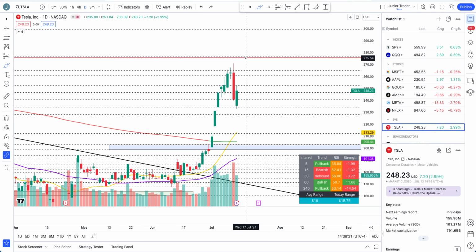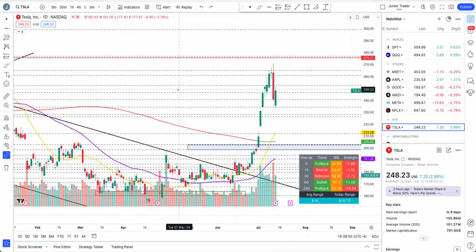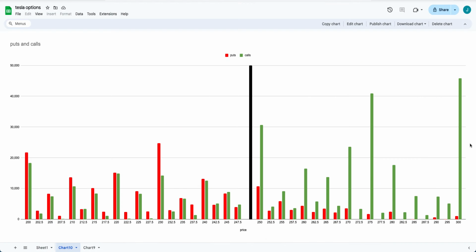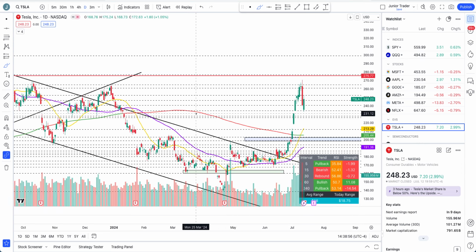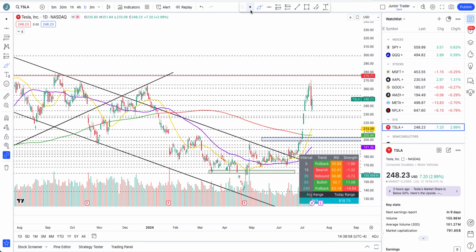Now, 275 is only possible if by Tuesday Tesla is still closing above 265 or around this area. If not, then even until Wednesday, if Tesla can close strong here without any sell-off wicks, then there's a possibility of 275. Otherwise, no. And then talking about $300 calls, guys, stay away from it. I don't think this week it's going to come into play.